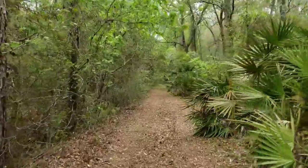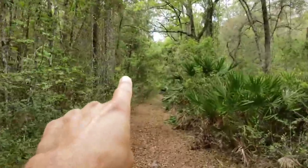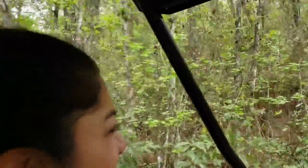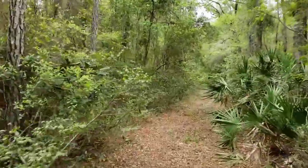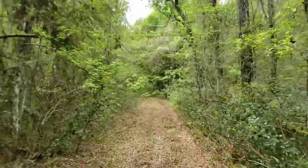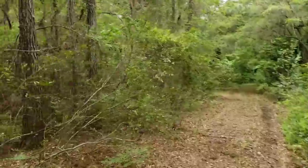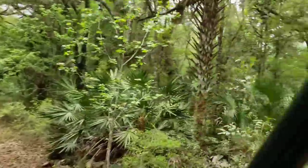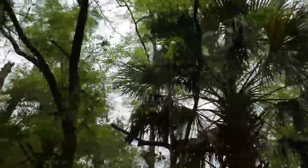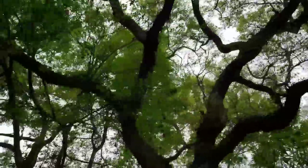This is the nice part about owning 70, is that something up there? You see the dark? Yeah. You see that? What is that? I don't know. Oh, that's a dead palm. Okay. So the nice part about owning 70 acres is the back 40 is all Florida beauty palm. Oh man, it doesn't get any better than this.